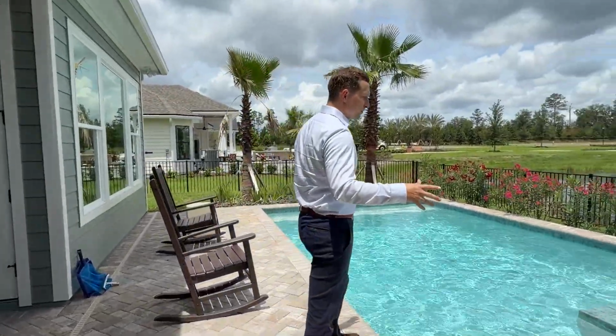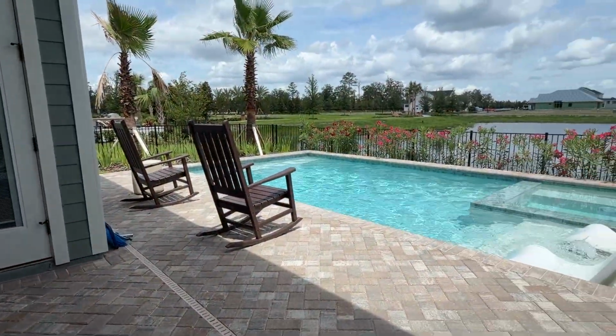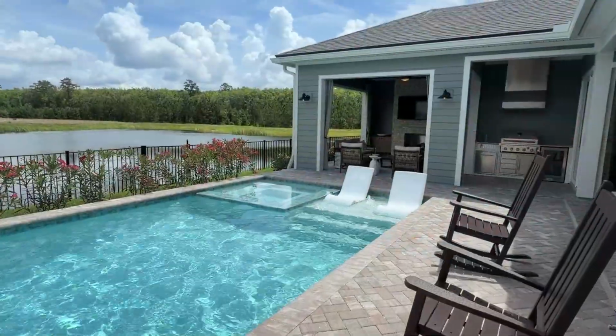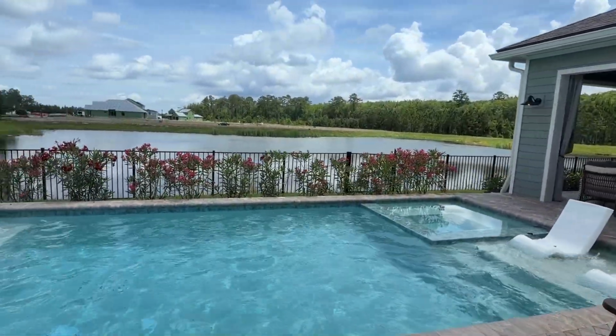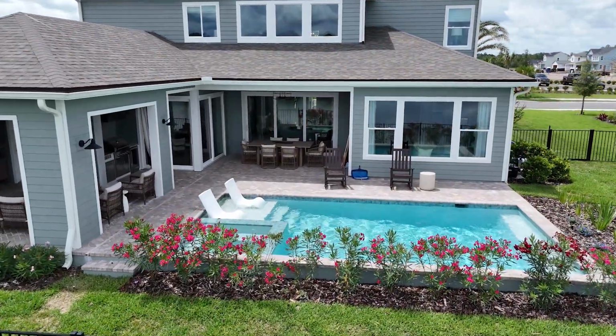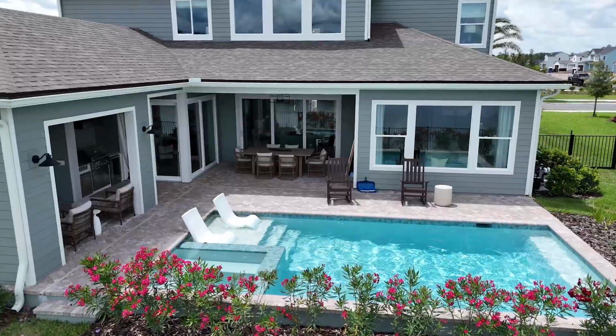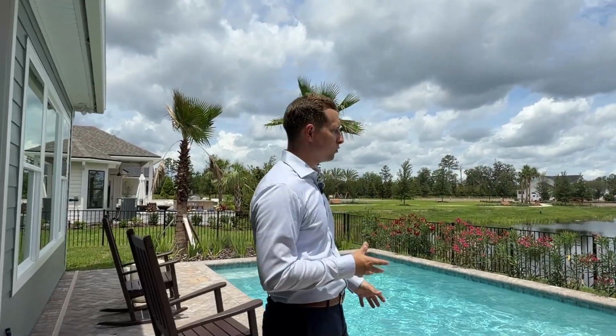Then we get to the pool. And as you can see here, this is a beautiful pool. They've really maximized what they could do with it without making it too small to have space for everything else. On a day like today, I just wish I could jump into it. But this kind of gives you an idea of what you can do if you want to have a pool with this builder, because they do offer you the ability to have a pool and hot tub combination if you desired.